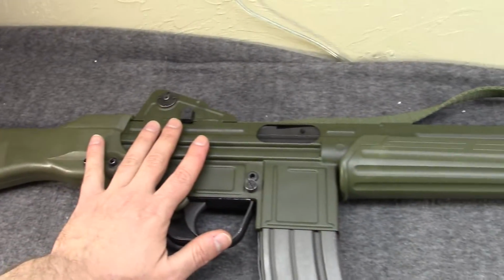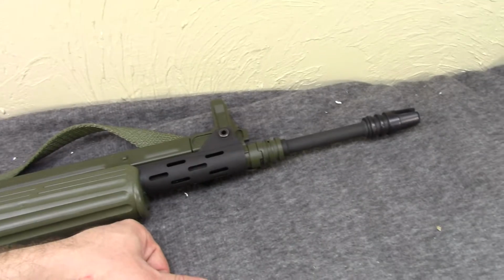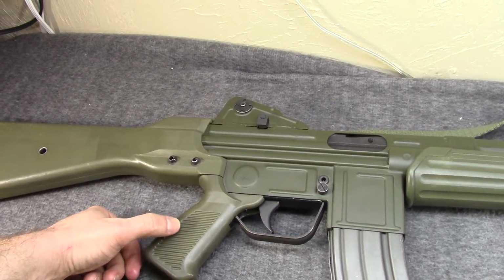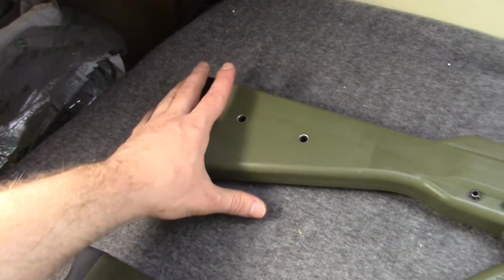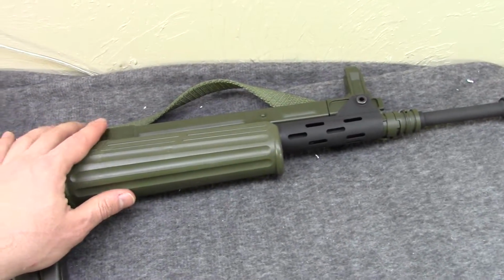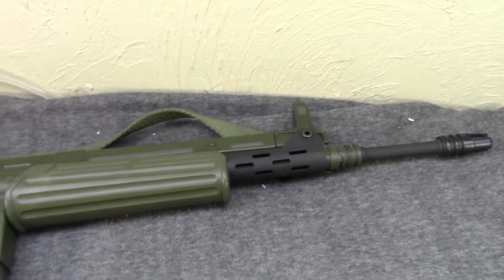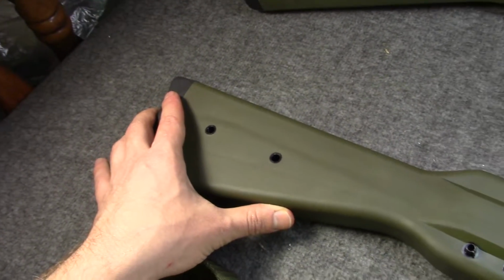Model L, the Spanish CETME Model L. This is a roller delay blowback gun, chambered for 5.56 NATO 223. And this new video we're working on is going to have a few purposes. For one, we're going to compare a standard Model L rifle made by HMG, Helen Mack Gunworks of STG 44 infamy, with one of the newer ones manufactured by Mark Omar MCM.